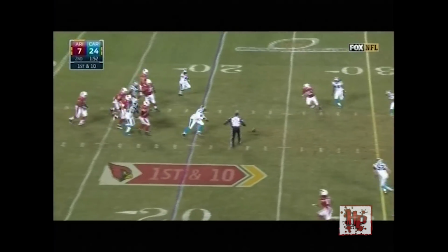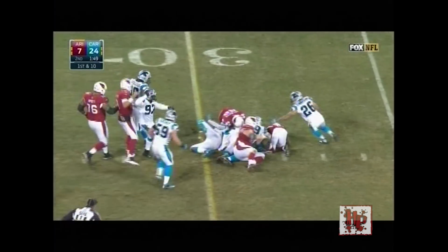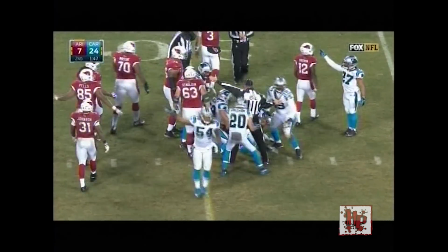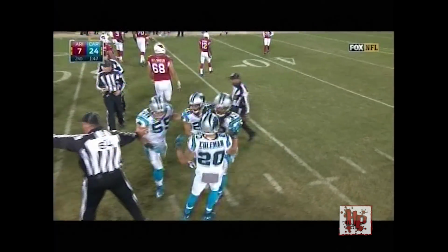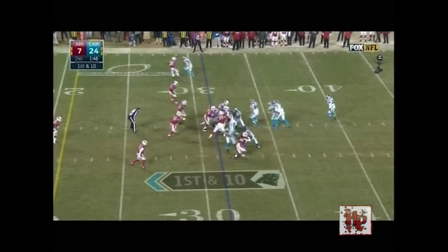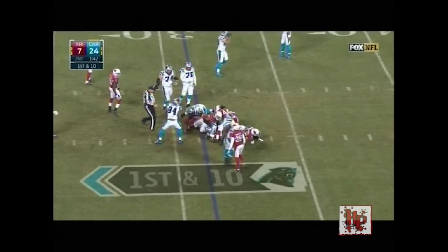Palmer has it knocked out of his hand. And Fells can't get to it. Boston is there. Did he cover up? He did. Johnson knocked it out. And it's turnover number 3 for this Arizona team in the first half. Carolina is as good as there is in the league at converting those into 7 points. 3rd time Carolina starts inside Arizona territory and nothing here.